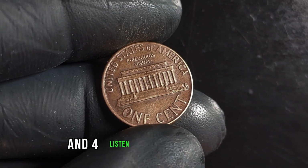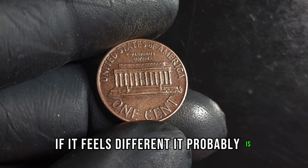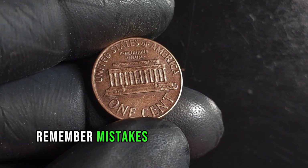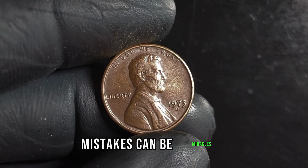And 4. Listen to your instincts. If it feels different, it probably is. Remember, mistakes weren't supposed to happen. But in the world of coins, mistakes can be miracles.